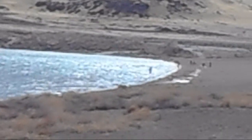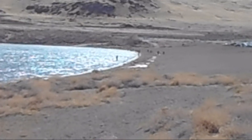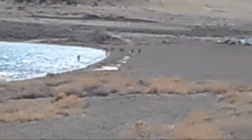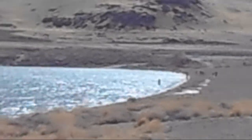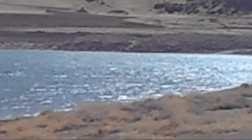Fishing even. You take a look at that. There we go. So yeah, as people fish out here. And this is actually, they got boat ramps and everything else out here too.